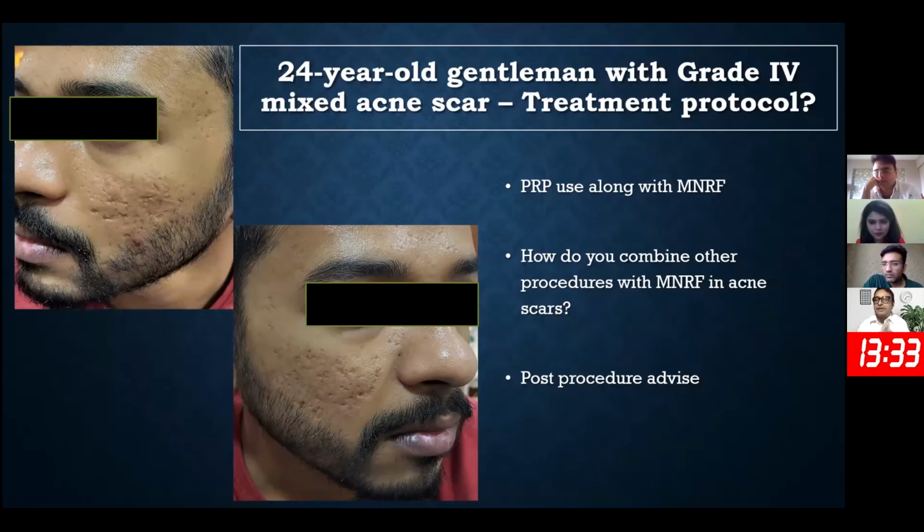Studies have also suggested that if you combine it with fractional lasers, there is a fantastic paper with fractional CO2 laser and fractional RF with PRP, and they have shown with split face studies that there's a better result, definitely. So if you can combine PRP with MNRF, possibly you have an edge. But at the same time, the pocket is also an issue for most of our patients. What I find is that if we can combine, the healing time, that is the downtime, goes down, and your healing is almost PIH free always. I've not done it with MNRF, but I've done a lot of patients with CO2 fractional with PRP, and the results are definitely better.